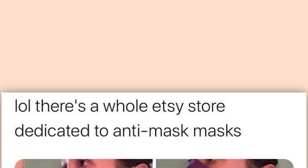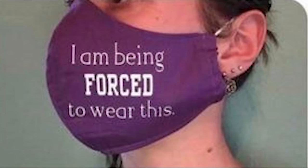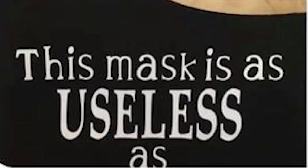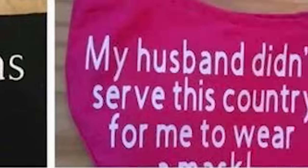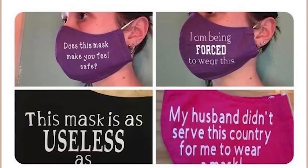No. LOL, there's a whole Etsy store dedicated to anti-mask masks. Does this mask make you feel safe? I am being forced to wear this. This mask is as useless as... As what? My husband didn't serve this country for me to wear a mask. Don't worry, whether or not the Etsy shop owner is anti-mask for real, they're playing both sides. Now they're gonna come out on top for sure.